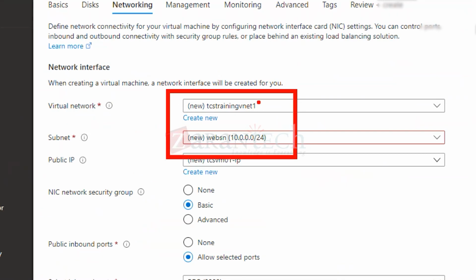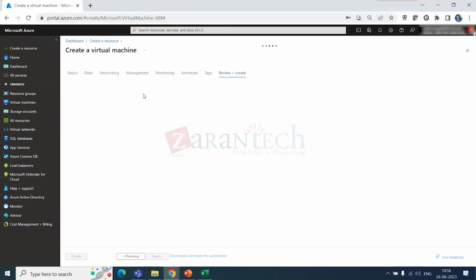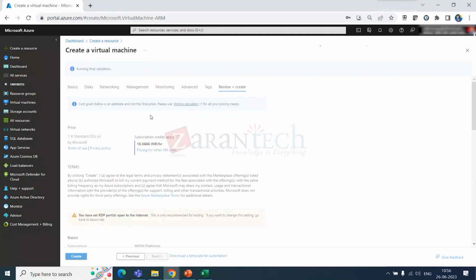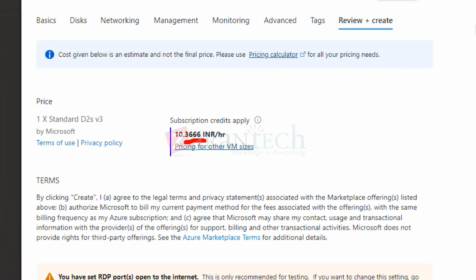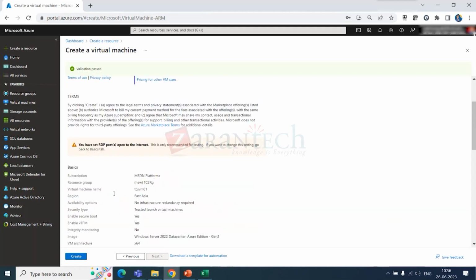And you have a public IP for this VM also. You can simply review and create this virtual machine. But there is a cost involved, right? Since we selected the resource, of course, I have 10 rupees per hour. This is my virtual machine cost for the Standard D2s v3 size by Microsoft.